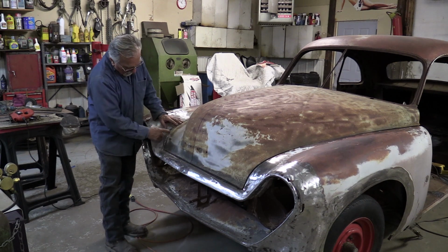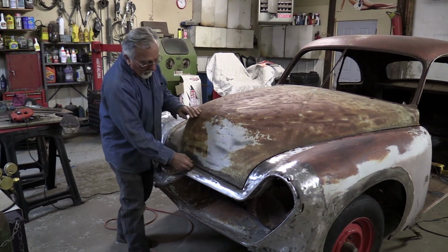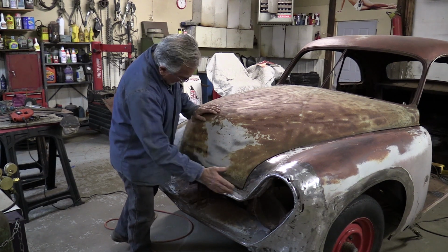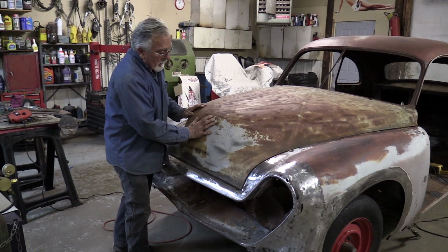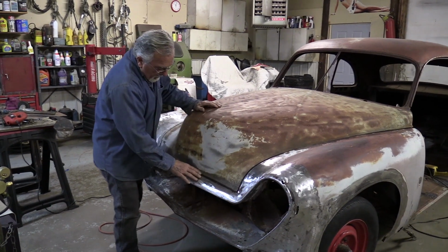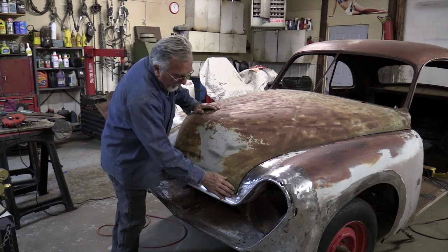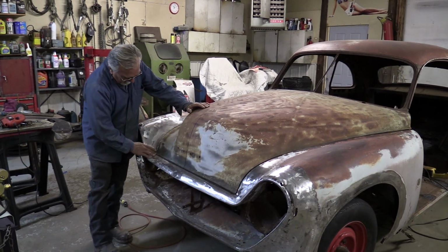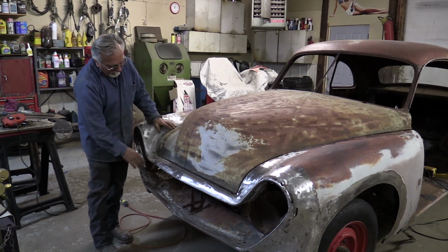So I had to cut all that out of there, grind all that weld down, and then I used the donor hood off the 49 Chevy to put it back in here and make sure that I had all my lines lined up. It took me about half a day to get this done. There was a lot of welding done inside of here to get this back where it fit, and we've got it done now.